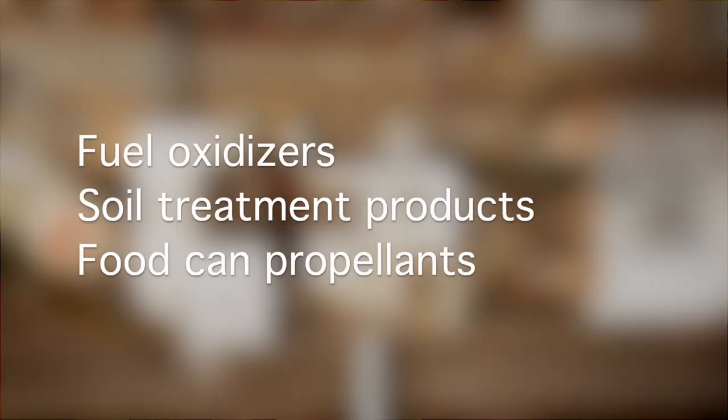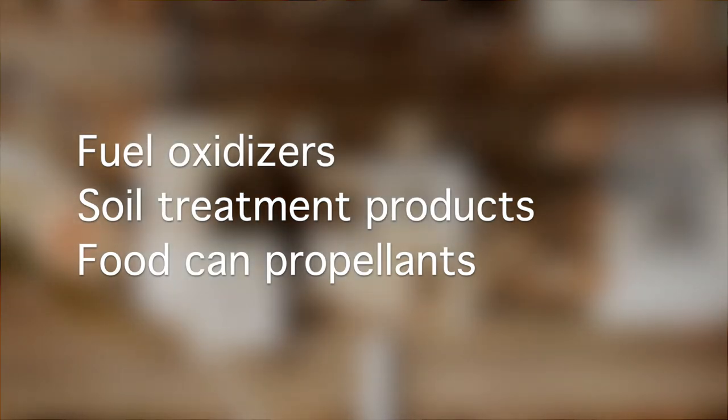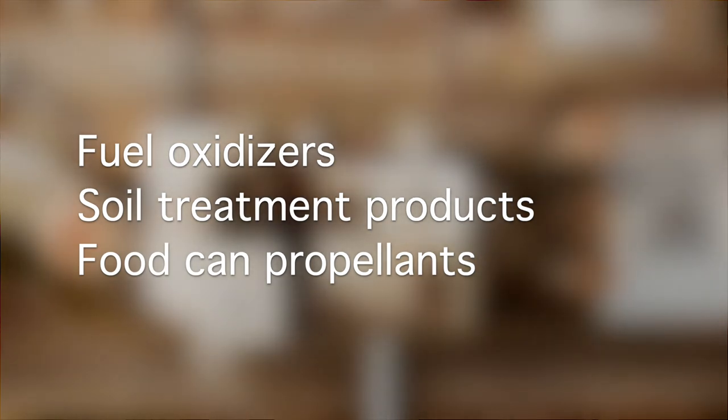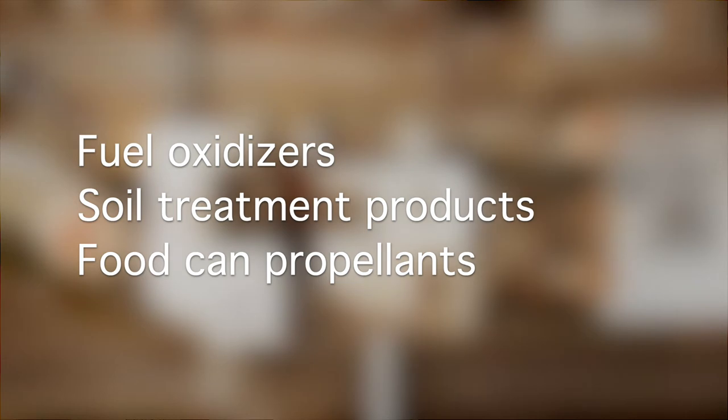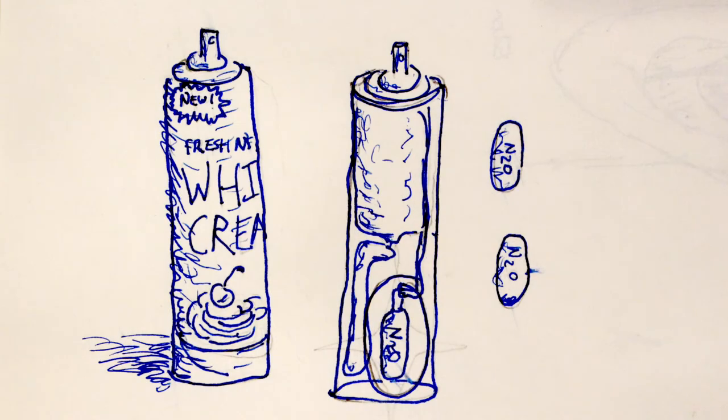There are many more uses of this wonderful substance. To name a few: as a fuel oxidizer in racing cars and rocket engines, in soil treatment products, and as a propellant gas in compressed food cans. There's a funny story about this. In several brands of canned whipped cream, the nitrous oxide propellant is stored in a little capsule called a charger. Now, somewhere along the line, someone had the brilliant idea of extracting these chargers and inhaling nitrous oxide from them.